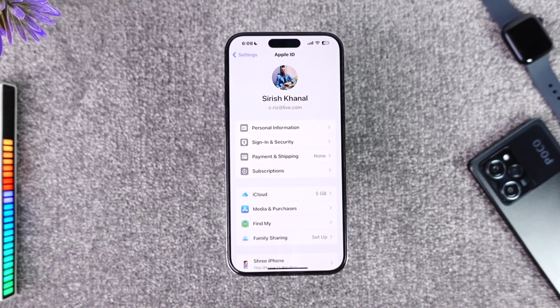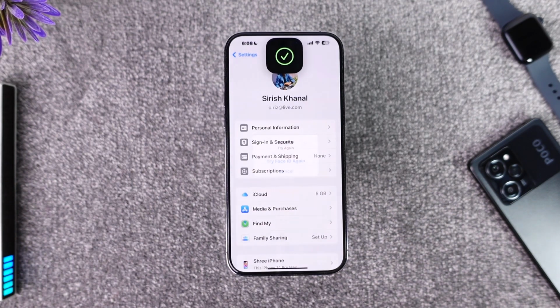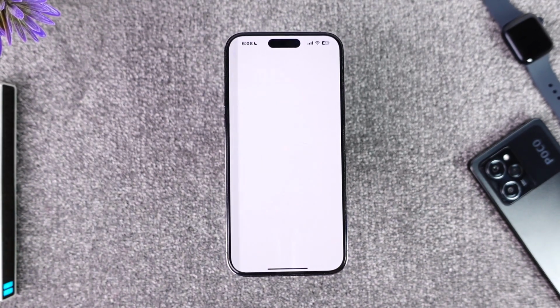If there is any of the ones that is not currently working, make sure to simply update to the one that you want to verify with. And this way you should be able to fix payment method decline on iPhone.